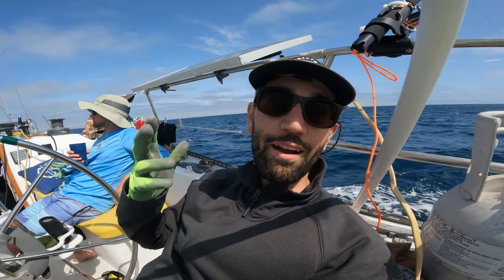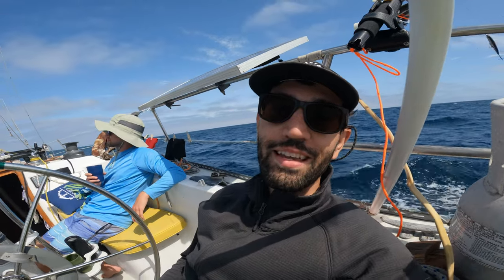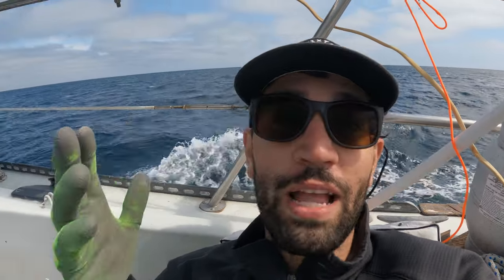So I can't believe it. Here we are sailing home at 7.5 knots, and it's so comfortable. We're going upwind back home. We just hit 8.2 knots sailing upwind with Ambrosia. I've never been this fast going upwind before.